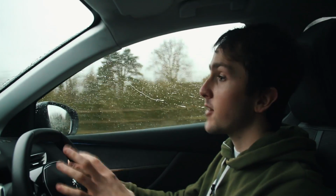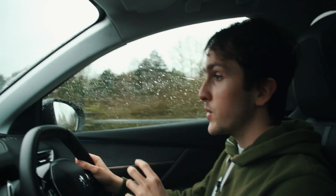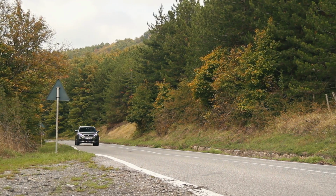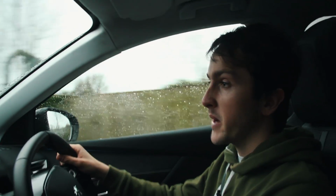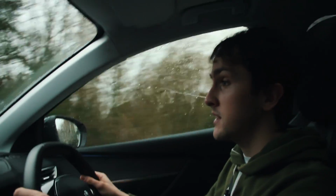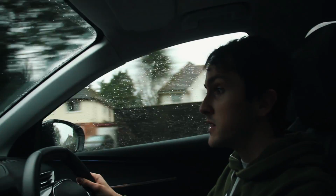Anyway, how does the new 3008 drive? This car has a 1.6 litre turbocharged 4-cylinder engine, and it's got 165 brake horsepower and 177 foot-pounds of torque. 0 to 60 takes 8.9 seconds, and the top speed is 128 miles an hour. And it should manage around 49 miles to the gallon.